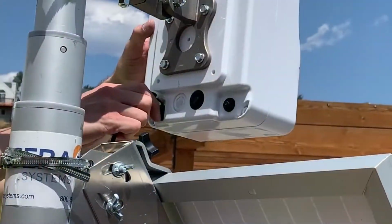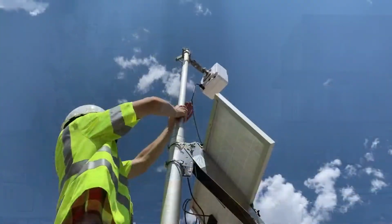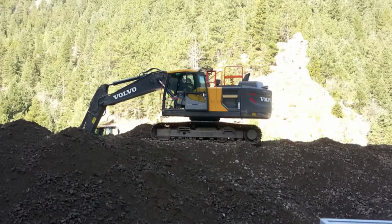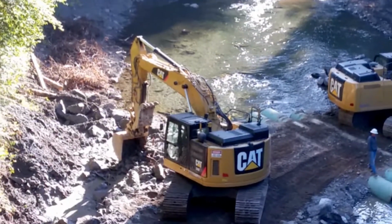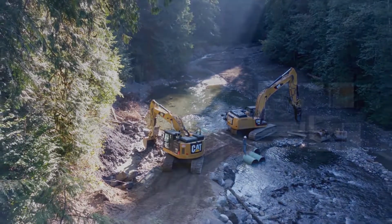In fact, we've changed the game for job site cameras, providing freedom of placement and simple DIY installation, completely independent of the job site infrastructure. No power, no internet, no problem. Simply deploy our pre-configured solution in any location on the most remote job site, and we do the rest.